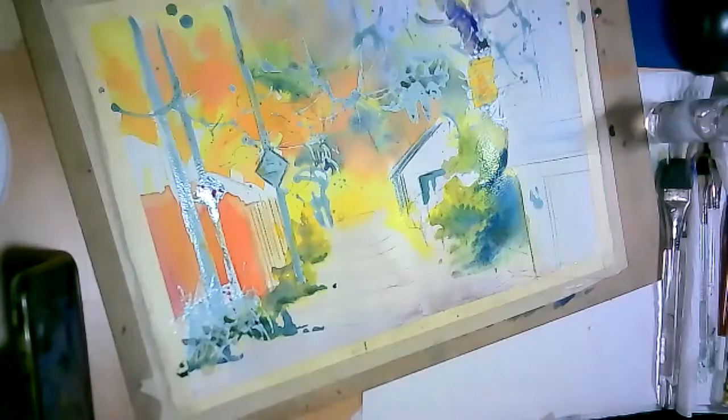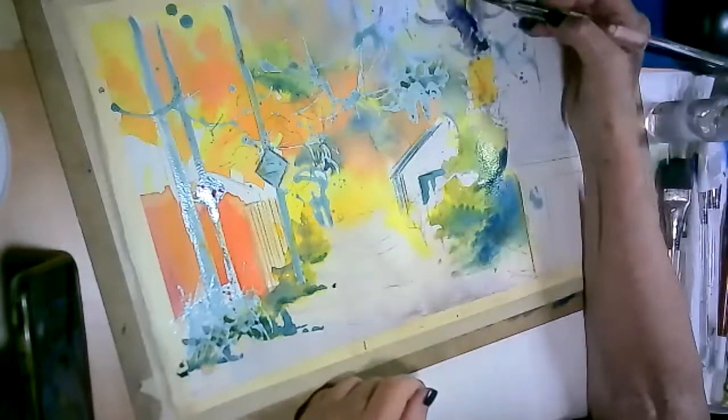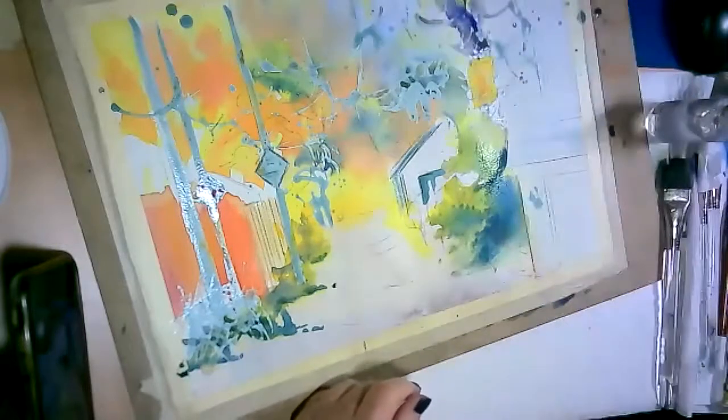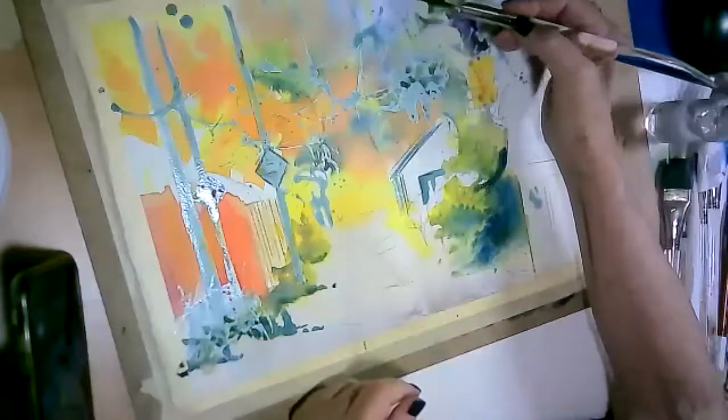Cobalt, and I love double loading with the phthalo blue. Beautiful. Strong combination. A little bit of that yellow. Let's start getting into some greens. If you guys have any questions, please go ahead.